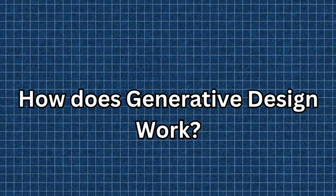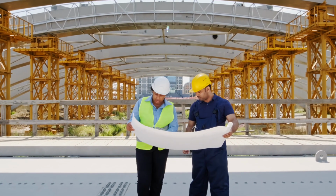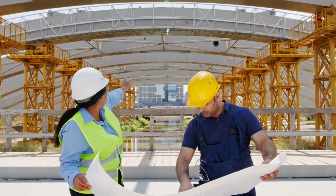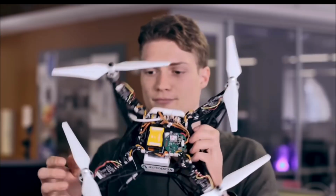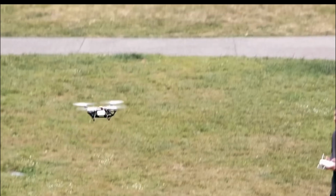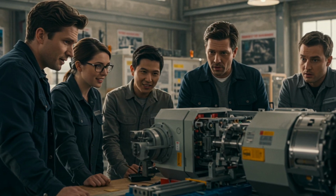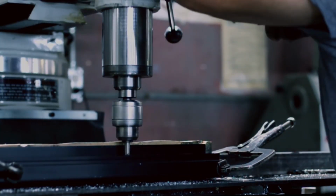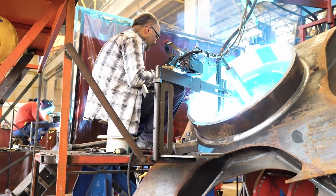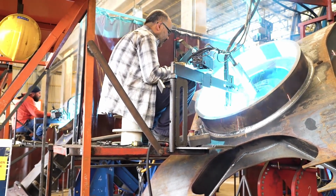But how does generative design work? There are several steps that engineers take to create parts with generative design. First, they define the design goals and constraints, like material limits, cost constraints, and strength requirements. After the parameters are chosen, AI algorithms are used to generate countless possible solutions with slightly different designs. Then, engineers evaluate the designs against each other and the constraints they started with. Then they rank the designs and review the results, and if necessary, adjust the constraints. Afterwards, they repeat the process until an optimal design is found. And finally, they select the best designs for prototyping and testing.